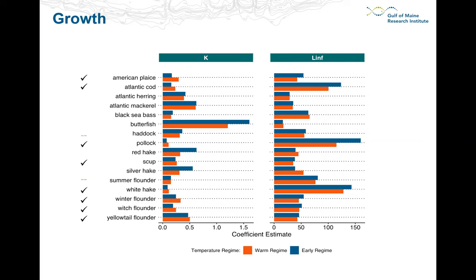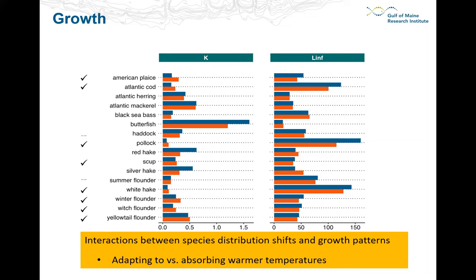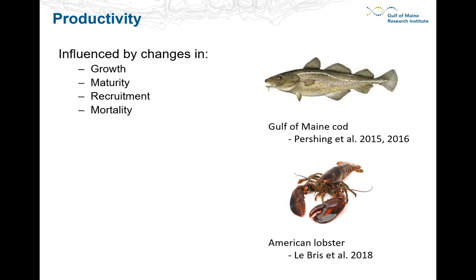And this is where changes in processes really intersect. So the species where we're not seeing this pattern hold are those species that have been able to adapt quickly enough to escape the experience of warmer temperatures for the most part. And then the species where we are seeing effects on growth are absorbing the warmer temperatures and it's affecting other biological processes. And then these come together yet again to affect productivity of fish populations.